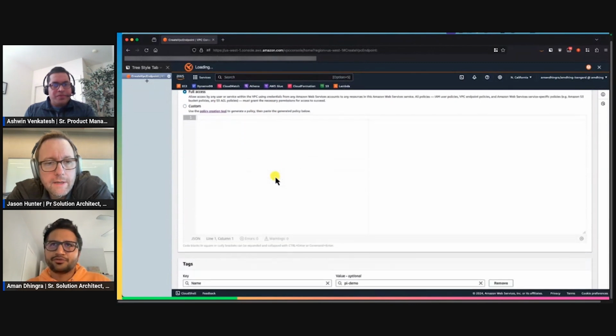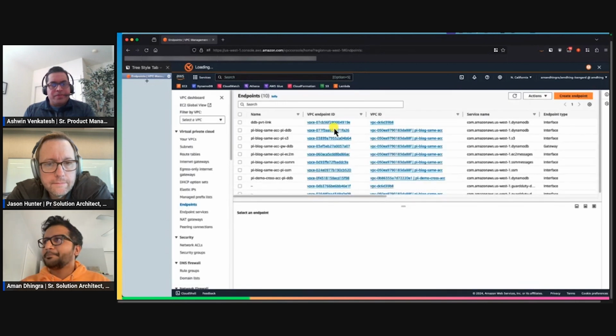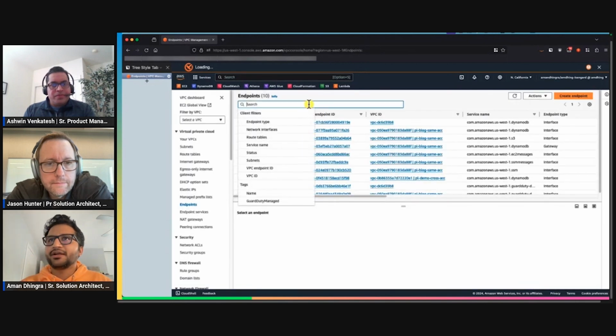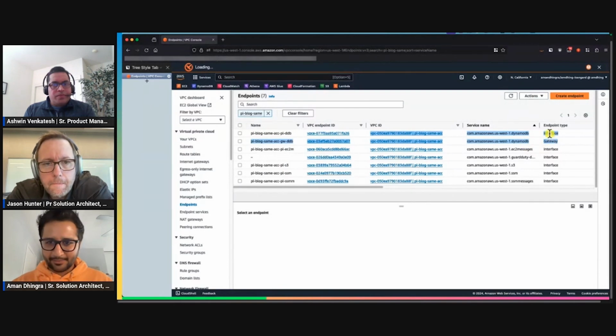And we've got a policy here. The endpoint can also govern what access should flow through it, who should be able to access DynamoDB through it, and so on and so forth. I already have the PrivateLink endpoint created, so I'll skip this part and just show you that within the same VPC, I have coexisting endpoints in gateway and interface, with interface being the PrivateLink endpoint.